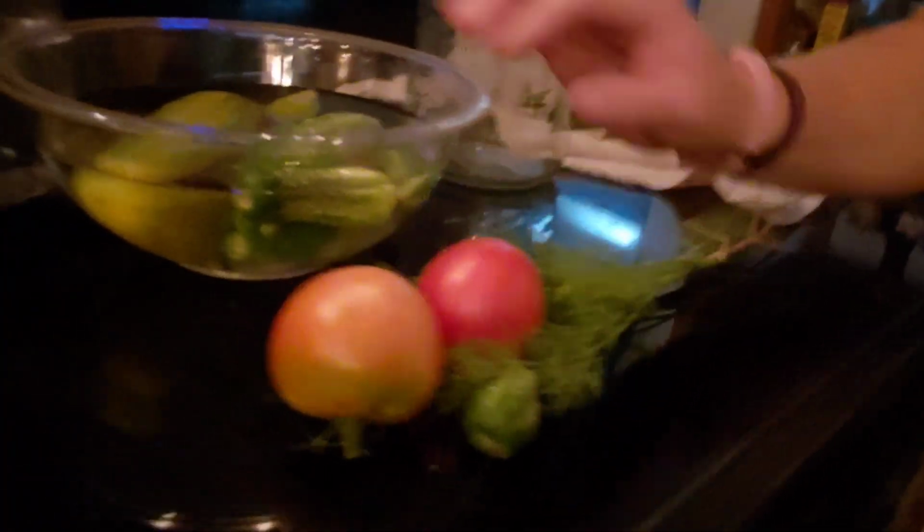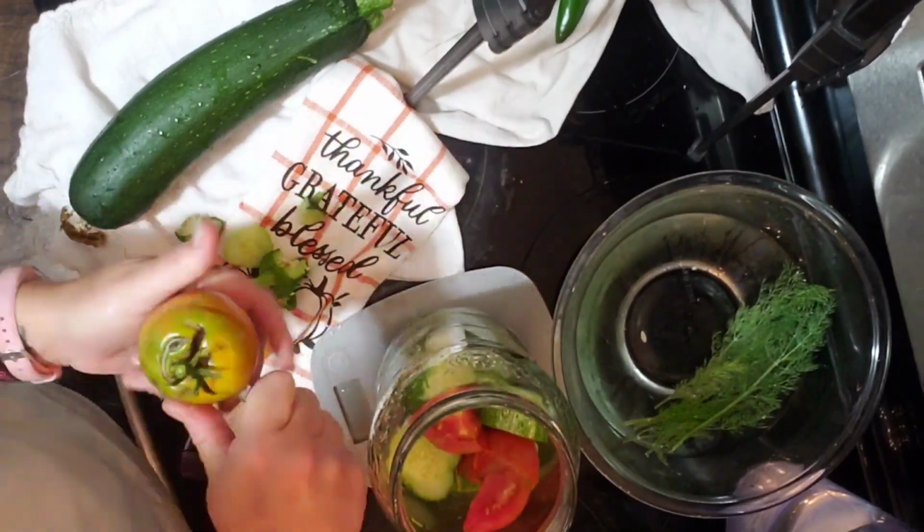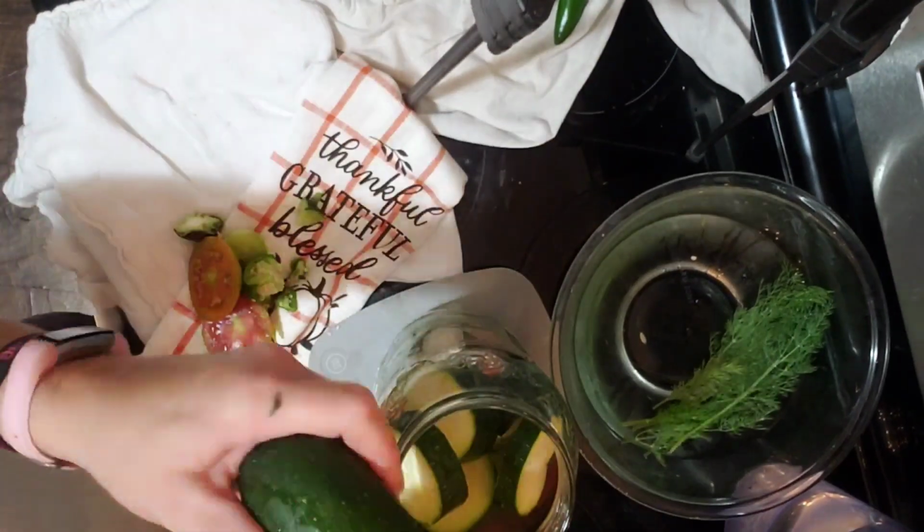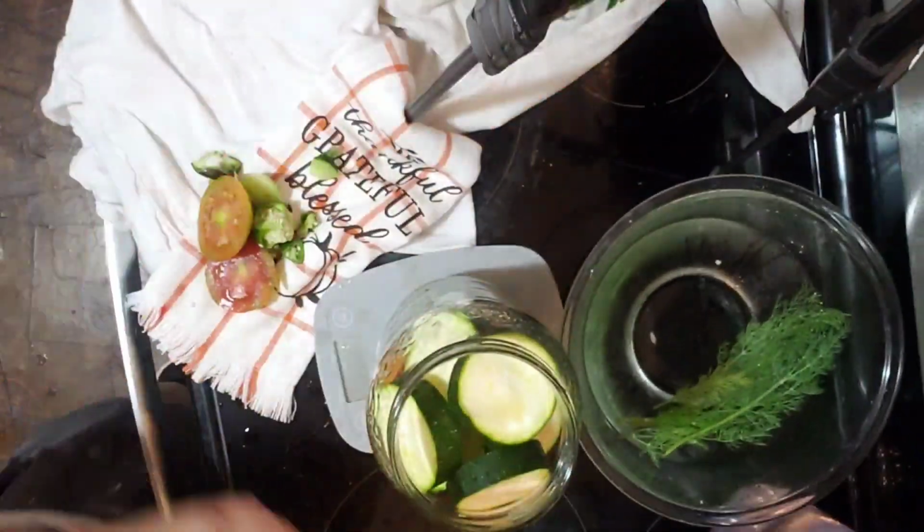So we have our dill. We're going to throw in a couple tomatoes. We have some cucumbers. Let's go over here and grab some garlic. Okay, so cut up all of your vegetables if they're too big to fit into your jar, or put them in whole if they're small enough.